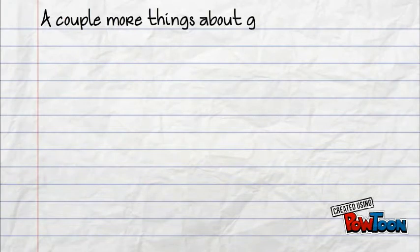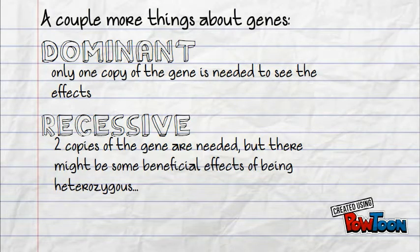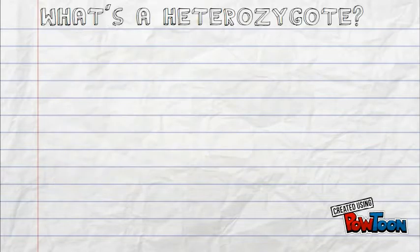A couple more things about genes. A dominant gene means only one copy of the gene is needed to see the effects. A recessive gene means two copies of the gene are needed, but there might be some beneficial effects of being heterozygous. But what's a heterozygote, you ask?